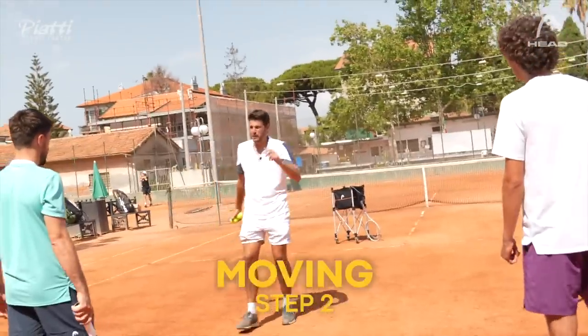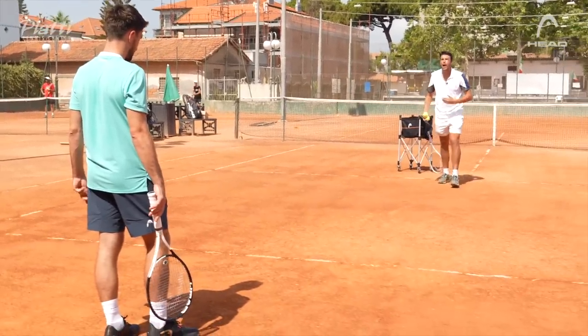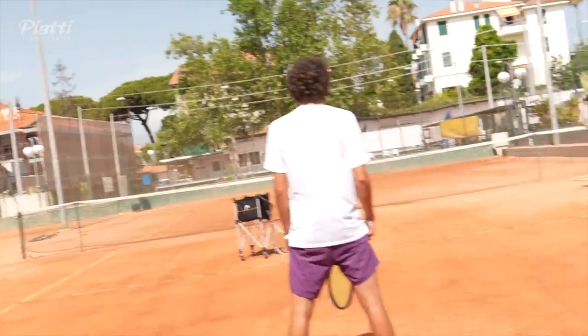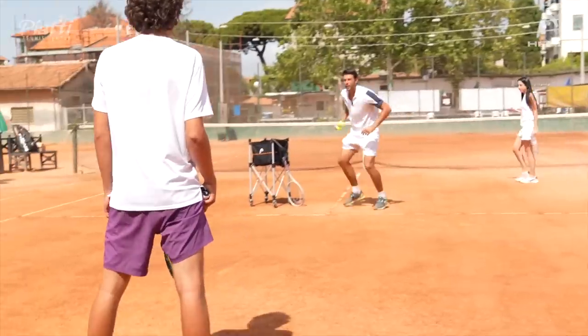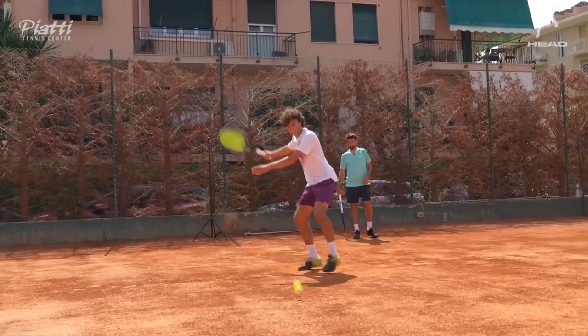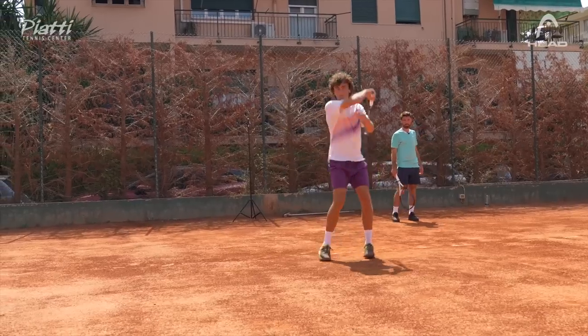So the second step that we have to focus now when you use correctly the hands of the racket, how you move. I want to see this. One, two, hit the ball, finish with the legs. One, two, split. Okay? Okay, you see how he's moving or no? Two, split. Two, step forward, finish with the leg, two, step back.